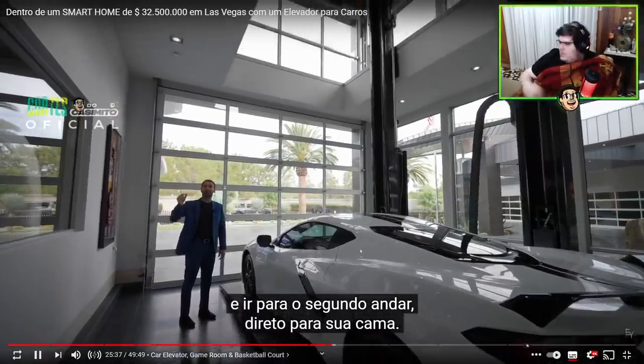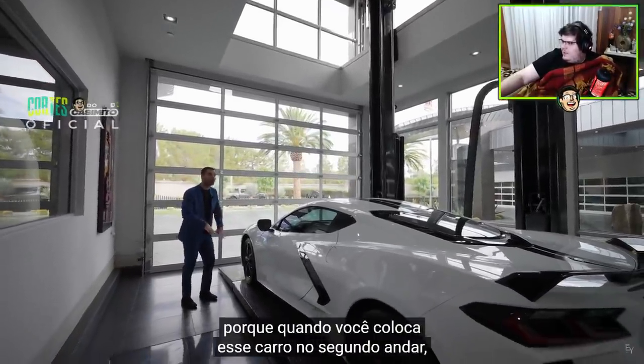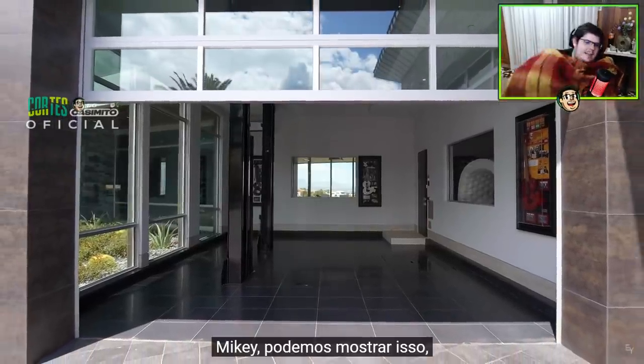Your second floor and go straight into your bed. You have that kind of convenience. It's also an extra parking spot because once you have this car up on the second floor, you have this floor all open. Yeah. Mike, can we show this crazy steel assembly they have here with the gears?